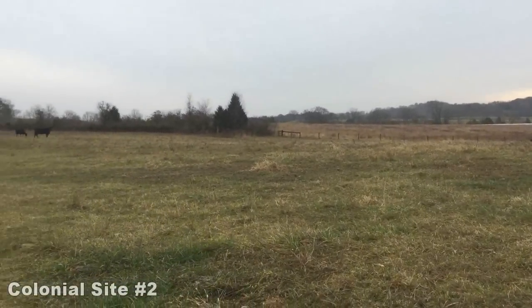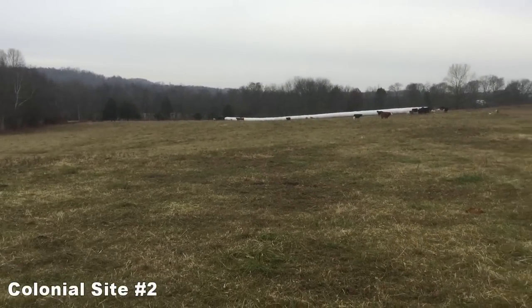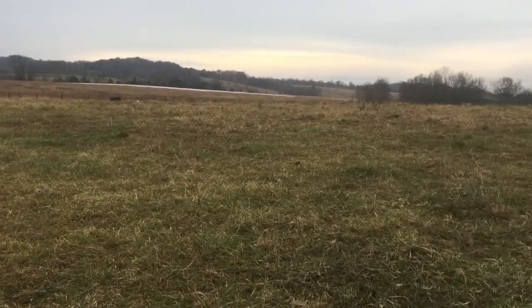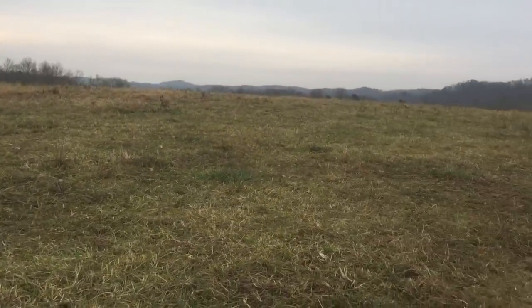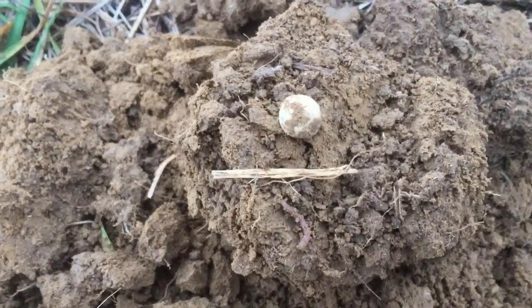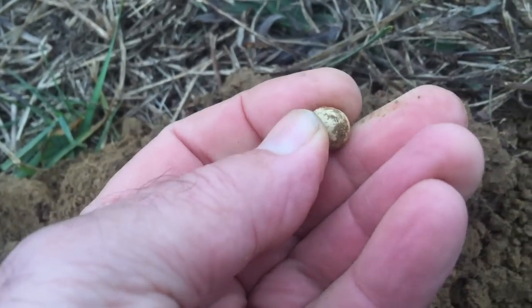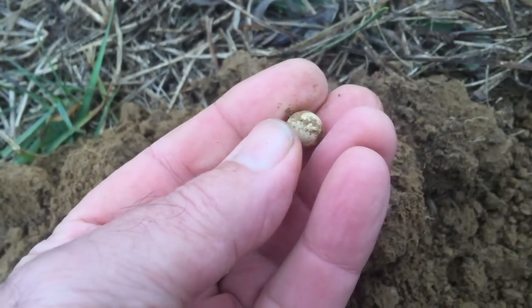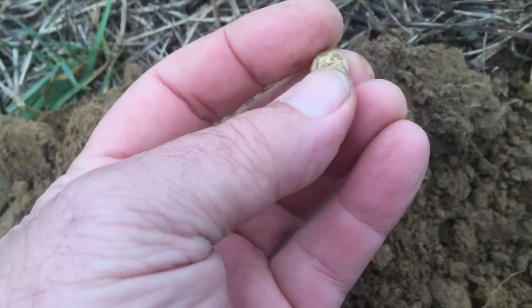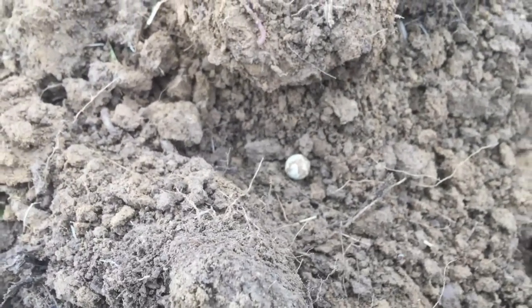I'm back up on one of my Colonial sites, recapping this one. I hunted this site back earlier in the year, and about where I'm standing there was an old house. First settlers that came in here, probably 1798. And I've got a real nice round ball. That's what I like about this site. I have found a few round balls up here. That's pretty good size right there. I would say that that's probably a 40 or a 44. But I like it. I'll take it.